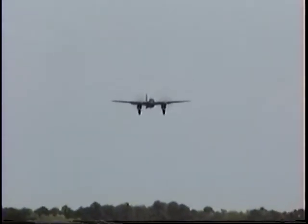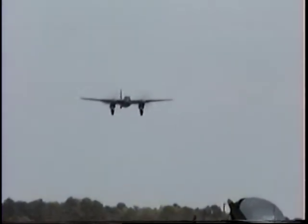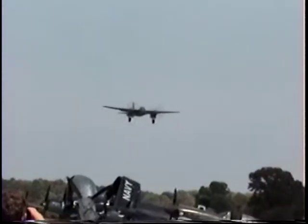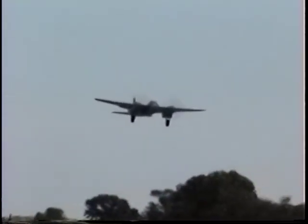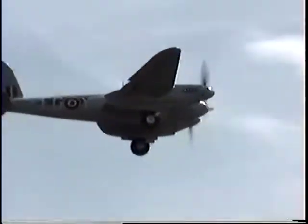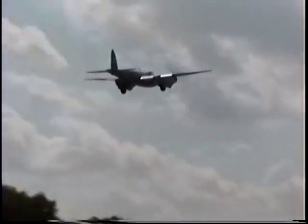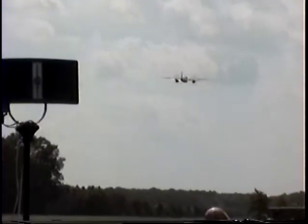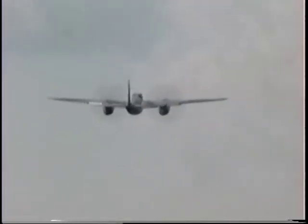And now, coming in on her final approach, KA-114, the de Havilland Mosquito of the Military Aviation Museum. Well, that was supposed to be the final approach. We must forgive Mr. Spaulding for his enthusiasm.